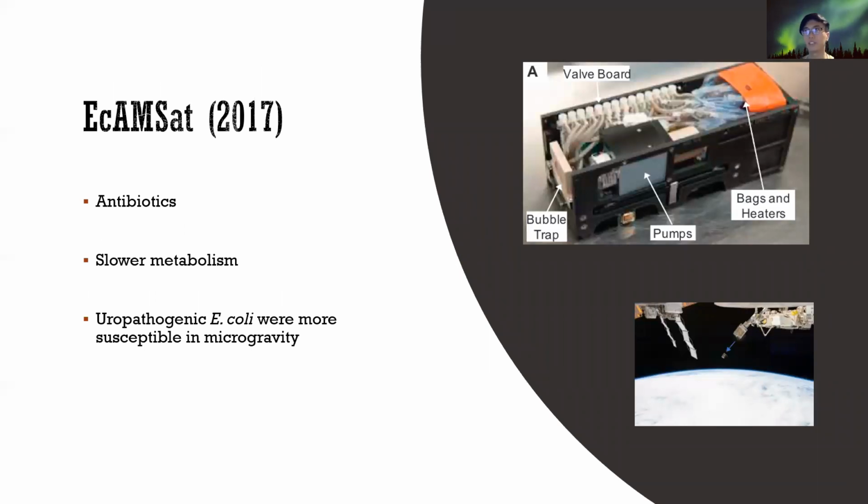The ECMSAT was, I guess, heavily dependent on PharmaSat on design and on spare hardware. But instead of testing on a fungus, we're looking at testing on antibiotics, the gentamicin on E. coli. And so it showed us E. coli, still also had same as GeneSat, E. coli had a slower metabolism in microgravity.